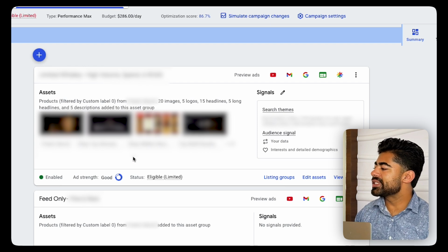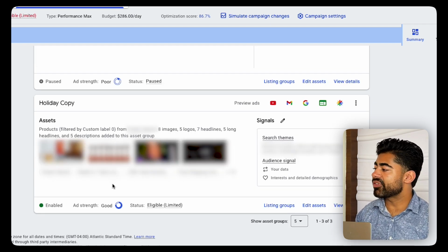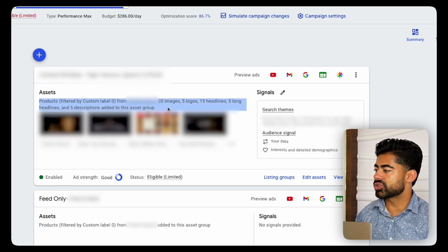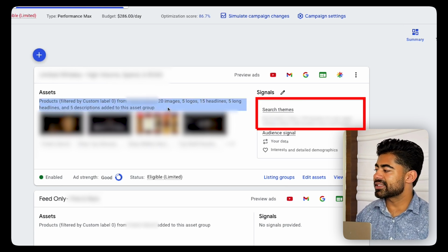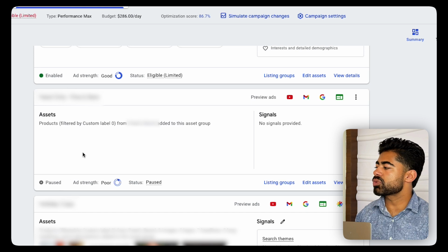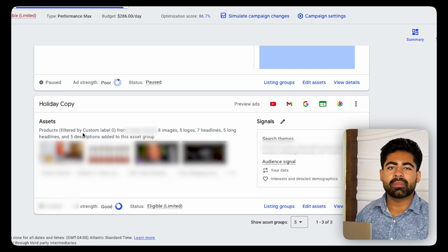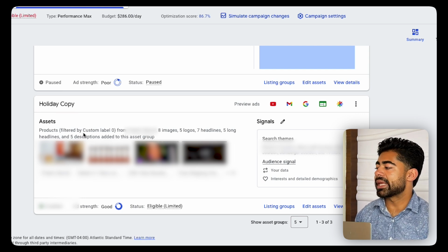which in this situation, when we come on over to the asset group section, first and foremost, we see that there was a total of 3 different asset groups tested. One has a lot of images, logos, videos, headlines, so on and so forth, with a lot of search themes, audience signals. The second one, which is currently paused, was a feed-only approach, meaning it was going after shopping only with no types of signals. And the third one, it looks like it's a holiday copy of some sort, going after maybe during Q4 when it was active, but it was never shut off here.